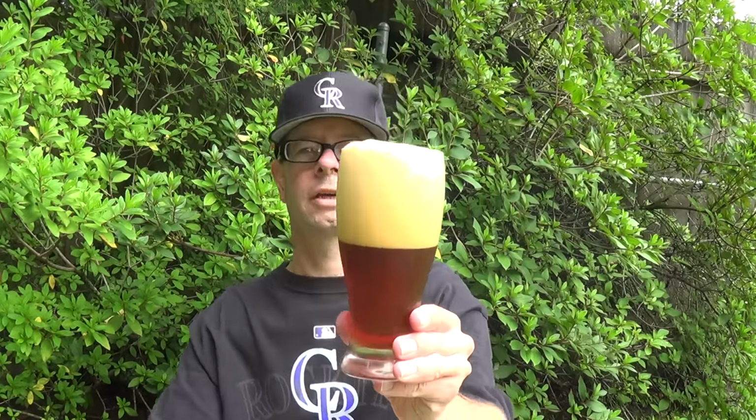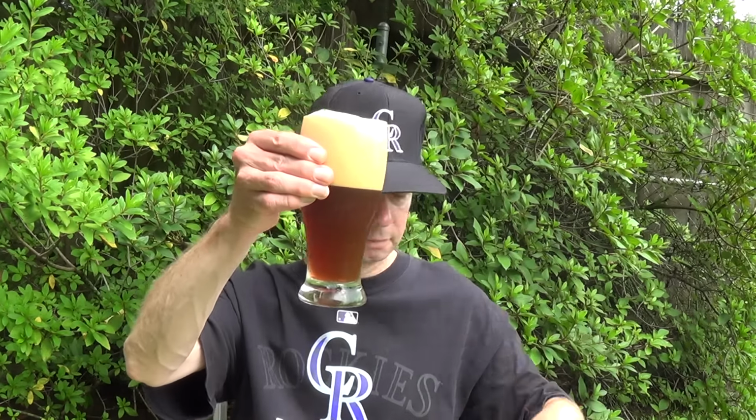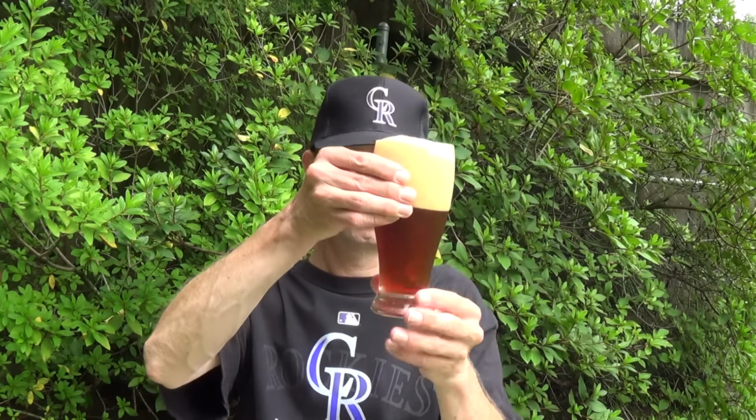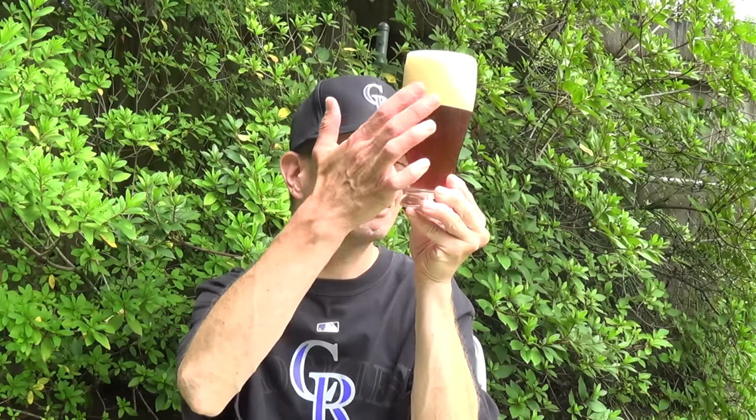Now look at that thick beige head. And it's like a rust color, copper appearance. It's considered, they say, a Dunkel Bock or dark Bock, as opposed to a Helles Bock. Pretty clear. Don't see any chunks. Oh wait, yeah, I do see a few little gray chunks.